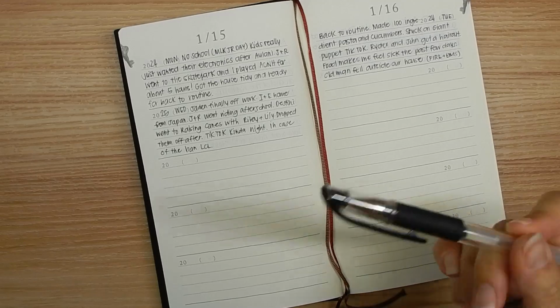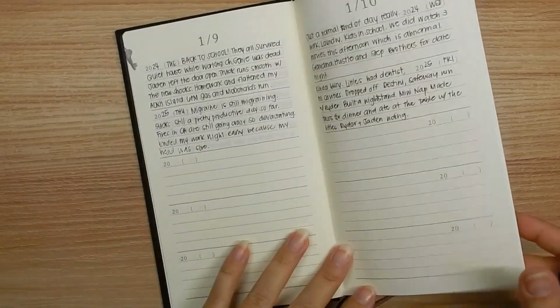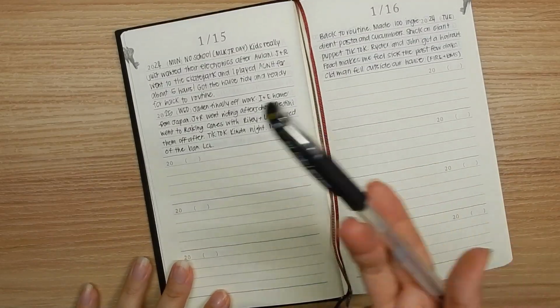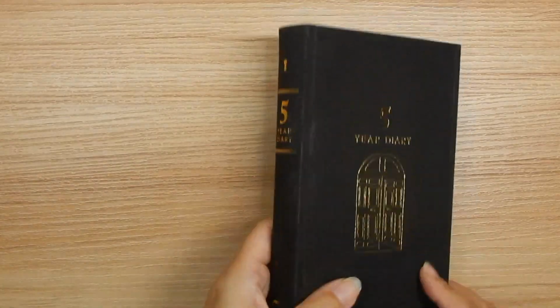Alright, little blurb is done. I just grab whatever pen, like this week I am using the one that I'm using in my weekly section. It doesn't matter, I will grab whatever pen. I don't care what my handwriting looks like. Some days I like to write neat and some days I like to write messy, which today was a messy day.